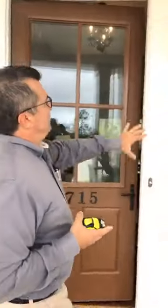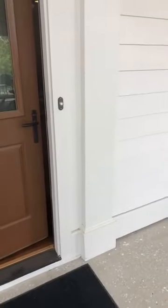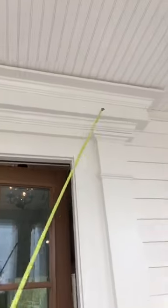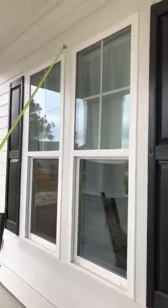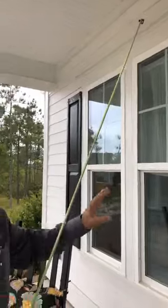We talked yesterday about the entablature. This is, once again, even though this is a white house, Troy's gone ahead and created this beautiful entablature that really frames in this big oversized door. And then we do the window sills. We do the trim pieces on top of the windows. All of our windows in our homes have window sills and are trimmed out.